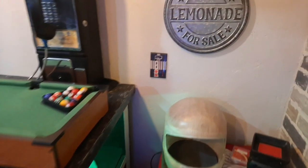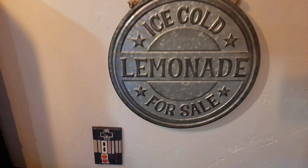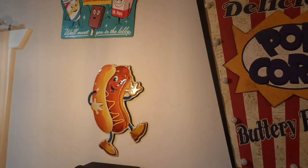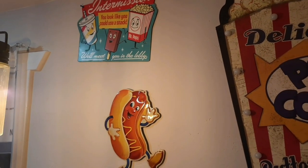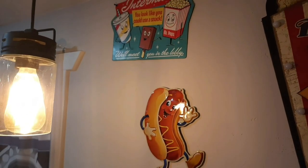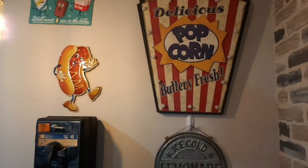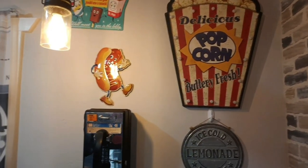Pan over here, light switch. We got a Nintendo light switch and lemonade and popcorn sign and the little hot dog dude. And let's see, how's that song go? Let's go out to the lobby. Let's go out to the lobby. Grab ourselves a snack. Fun fact, all these cool things, these signs and stuff were found at Hobby Lobby. Yeah, with a discount code, y'all.